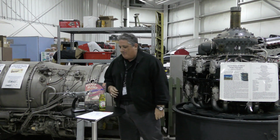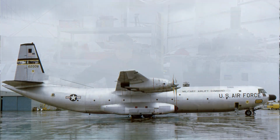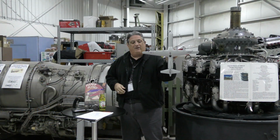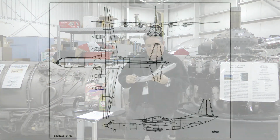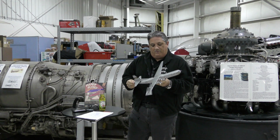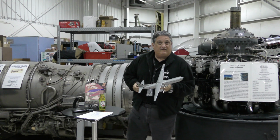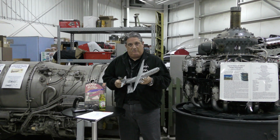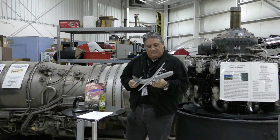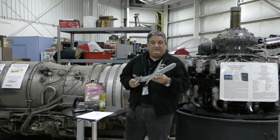All right, so we're talking about the C-133, the Cargomaster, a Douglas aircraft. Greg can throw a plan view up. Now, kind of a funny looking airplane. You remember I said the other airplane last week kind of looked like Bullwinkle? This isn't too far off of that, but these are, remember, purpose-built aircraft at the time. The United States was in the middle of the Cold War, and they needed heavy lift. They did not have heavy lift.